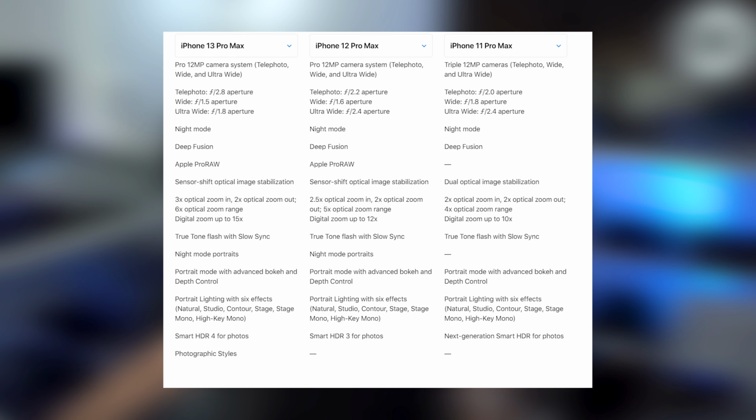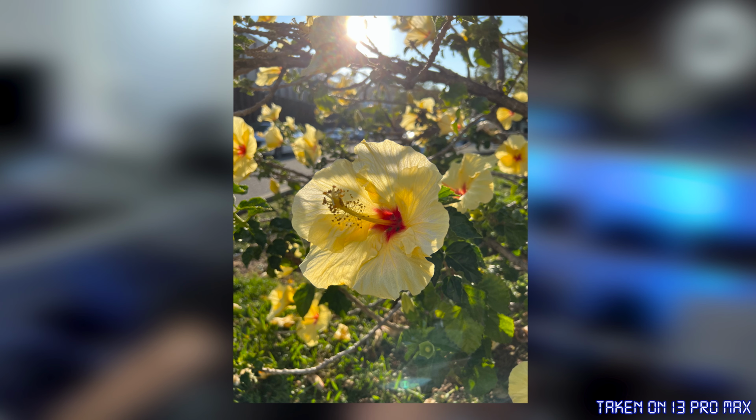And all 3 lenses this year have been upgraded. While they're still 12 megapixel sensors, they are bigger sensors. So what that means is they're allowing more light in. I think it's like 47% more light to be exact. You're still getting optical image stabilization across the board. Like I said, better low light performance. The ultra wide has an f1.8 aperture. Telephoto has a 3x optical zoom. You have all the fancy technology behind it.